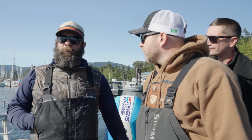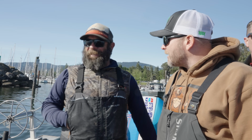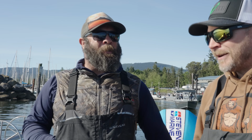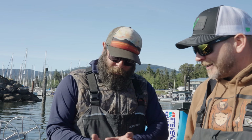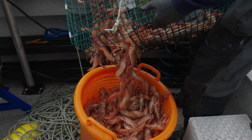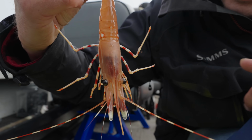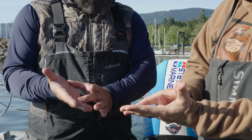Where are we going, dude? We're gonna go about 13 miles out. 13 miles? Wasn't it like a 2-mile run last time? Well, these are bigger shrimp, so you want the big ones. You'll see there's smaller ones when we get them, but we kind of high grade, and little guys get to go back and get a little bigger for next year, and we eat the big boys. So what's a big one? The tail will be as big as your hand.